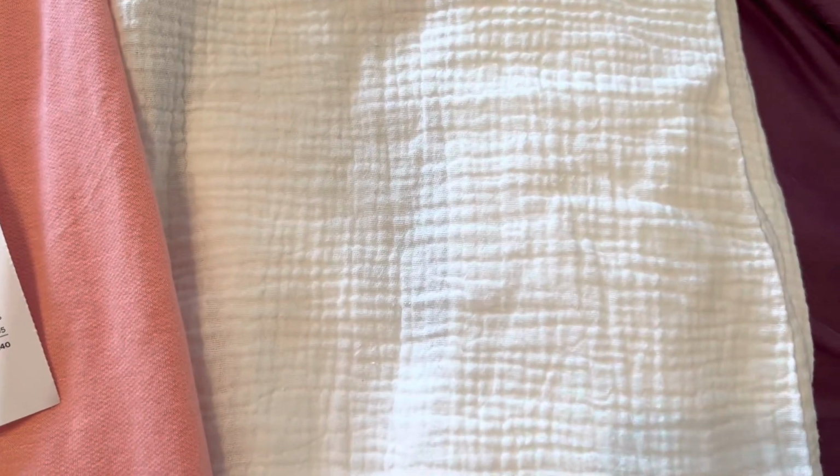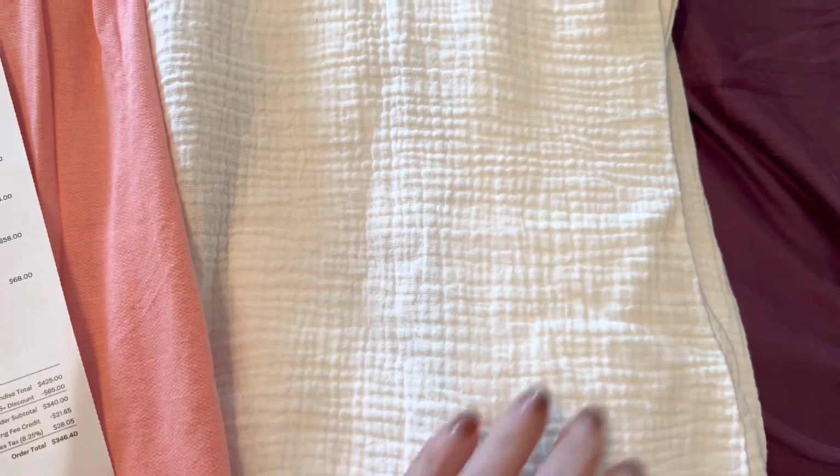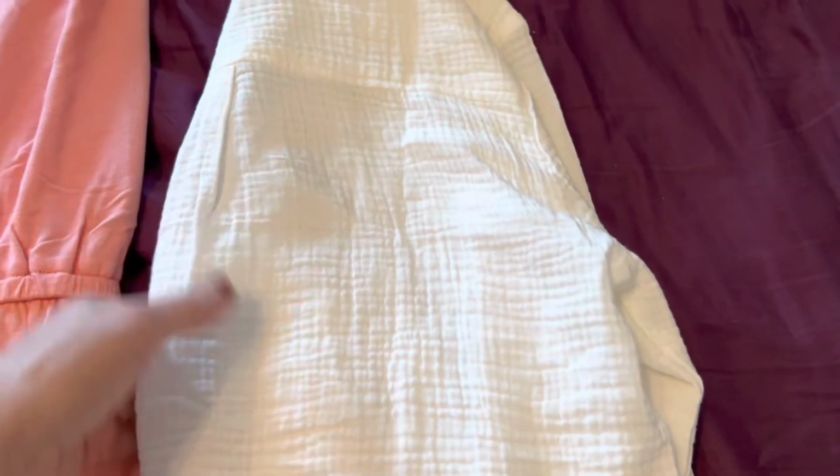This white top, again, you can tell it's textured. It's not really what I was looking for. It's super heavy and hot, very stiff. Just wasn't what I was looking for. So for $68, I'm not going to keep something that just really didn't meet what I was overall looking for.